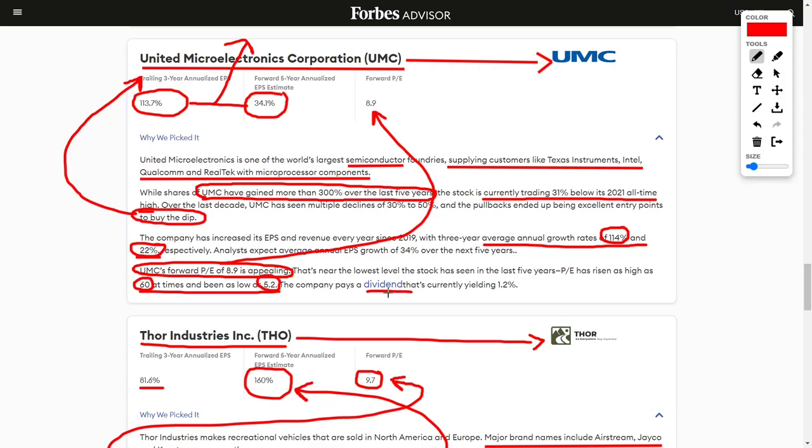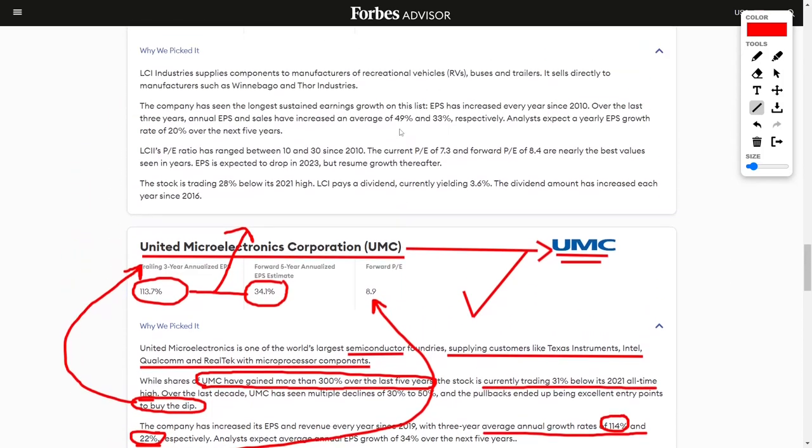Plus, the company pays a dividend that's currently yielding 1.2%, so you can earn some extra passive income in cash while you wait for the stock to continue its upward trajectory. Overall, I'm excited about United Microelectronics, and I can't wait to see where this stock is headed in the future.